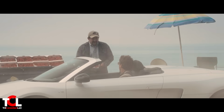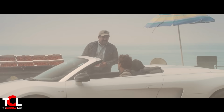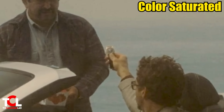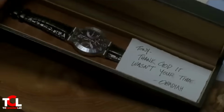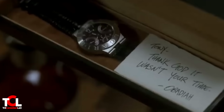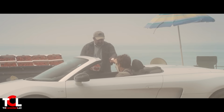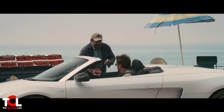Number 13. In the scene where Tony bought some strawberries for Pepper, he paid for it with his super expensive watch. But if we zoom in, we can see this might be the same watch that Obadiah had gave him as a gift in Iron Man 1. For all we know, it might not be the same watch, but Marvel has a tendency of including such little details, and that's why it makes sense to connect these two scenes.